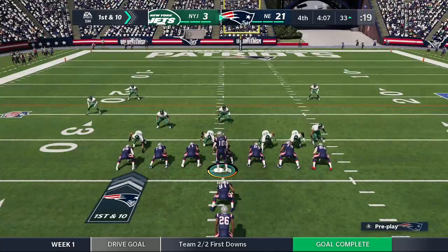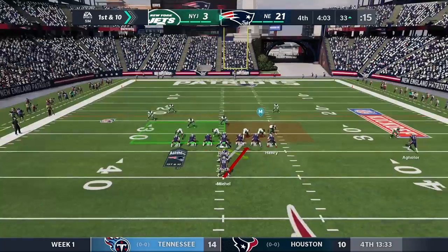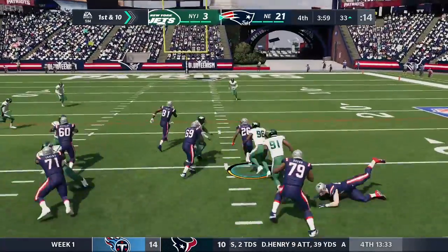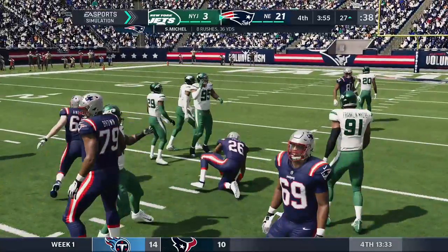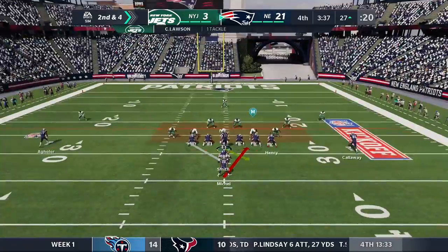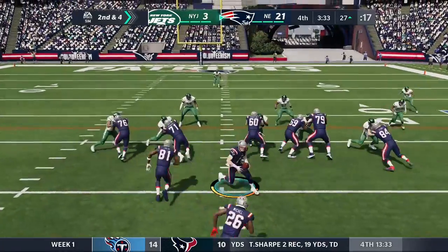Patriots. 1st and 10 at the 33-yard line. On the ground is Michel. He'll get a nice chunk there on the 1st down run, and it's 2nd and 4. He was starting to become a tough spot for this defense. You're down in the 4th quarter, looking a little fatigued maybe on that side of the ball.